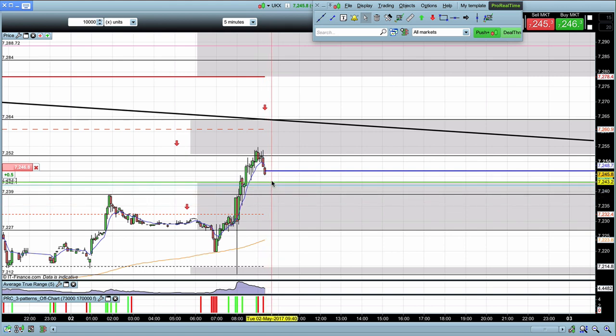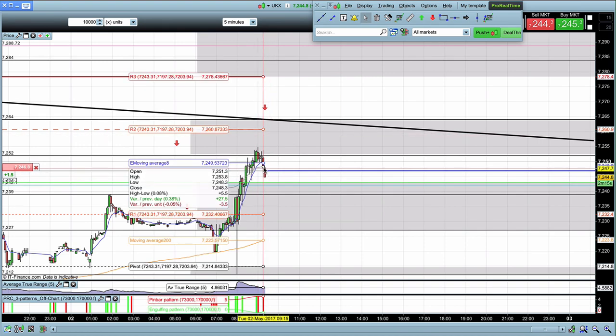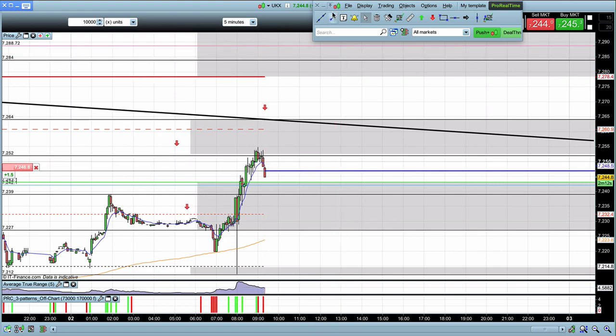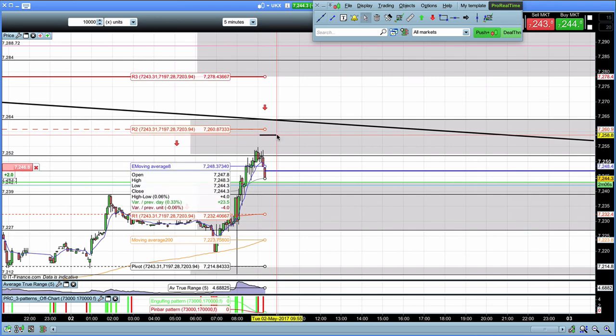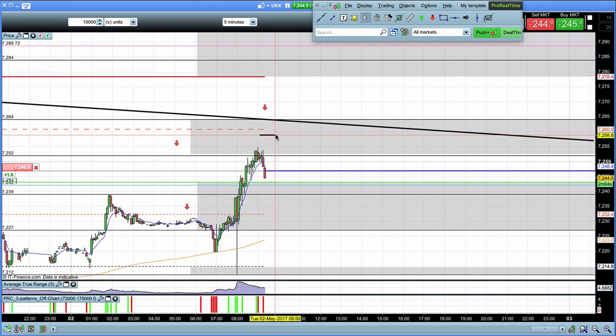Looking for that 1-to-1 or 1 to 1.5 risk to reward, which is what I look for when I am day trading. However, there is the potential for the market to find support, pop up, and then stop me out. It's a possibility. Let's just mark in the stop. Stop is sitting right here at 7258.8. That's the sort of thing you should be weighing up before getting into a trade.